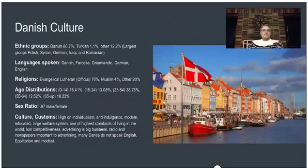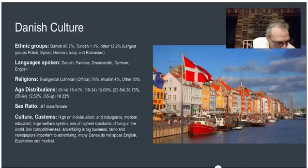Next we have Danish culture. The ethnic groups in Denmark consist of Danish at 87.6%, Turkish at 1.1%, and other ethnicities at 12.2%, the largest of these groups including Polish, Syrian, German, Iraqi, and Romanian immigrants. The languages spoken include Danish, Faroese, Greenlandic, German, and English. Religions in Denmark are Evangelical Lutheran, which is the official religion, at 76%, Muslim at 4%, and other religions consisting of 20% of the population.